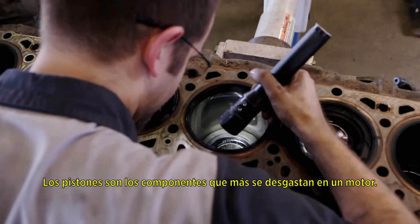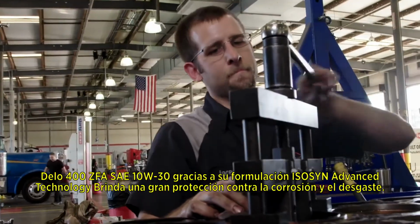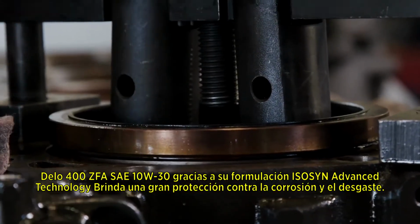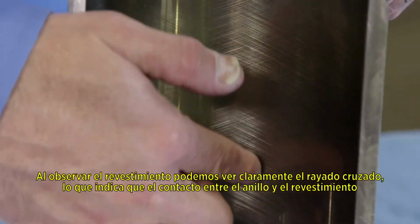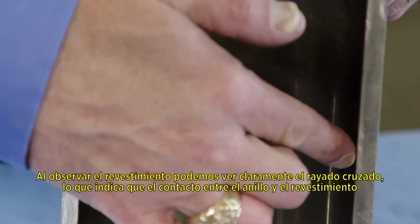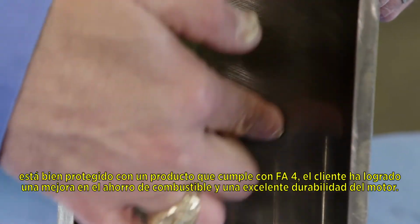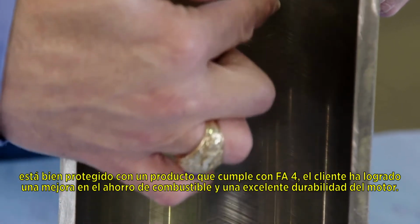The piston assembly is responsible for the highest friction losses in an engine. Delo 400 ZFA SAE 10W30 is formulated to minimize friction losses and contains advanced anti-wear technology. Looking at the liner, we can clearly see the cross-hatching. This indicates the ring and liner contact were well protected with an FA4 compliant product. The customer has achieved improved fuel economy and excellent engine durability.